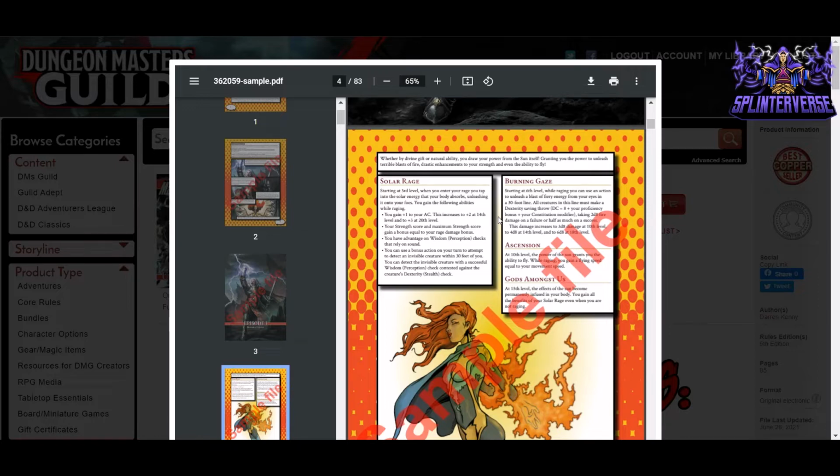So, starting at 3rd level, when you enter your rage, you tap into a solar energy that your body absorbs, unleashing it onto your foes. You gain the following abilities while raging. So this is Barbarian. You gain +1 to your AC. This increases to +2 at 14th level and +3 at 20th.